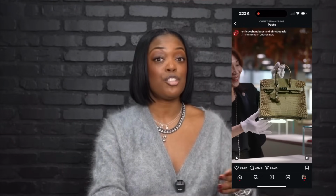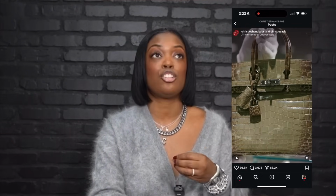So remember, whenever you are buying luxury items, child, even though you are spending a fraction of the price for these luxury items, they're still going to be a pretty penny, right? They're not going to be $20 and $30 things, right? You're spending over hundreds of dollars for these pieces. So all of these strategies that I'm sharing, you just want to make sure at the forefront that you are buying the authentic piece.